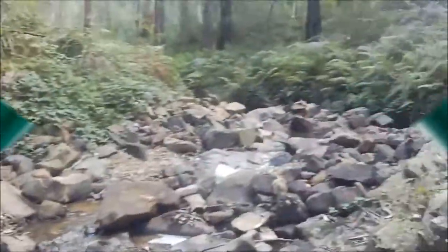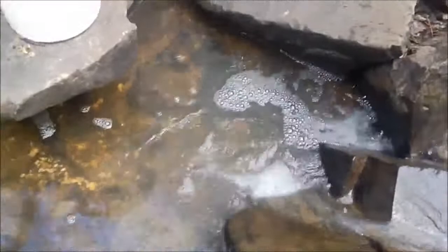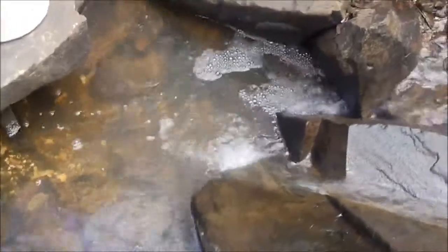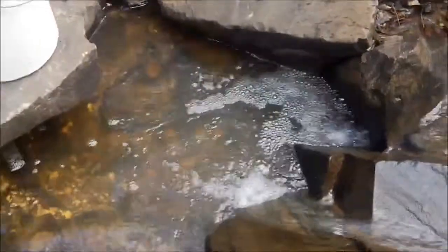Happy days. Back at the river today. Now out of our little hole. Yesterday I got more gold out of this hole than I had all up for this year everywhere else combined. So I couldn't help but come back today. Keep digging down, see how we go.